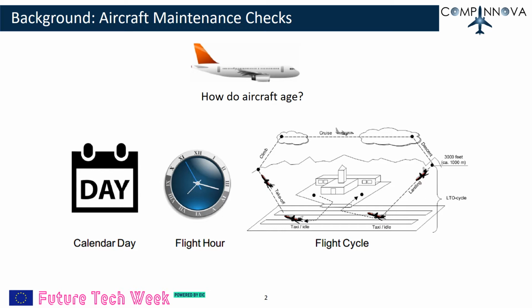The background is in the framework of aircraft maintenance checks, how long they last and how often they are carried out. This is strongly affected by the way that aircraft are aging. Aircraft, in fact, do not age just like humans with calendar days, but they also age by flight hours, how long the aircraft has flown, and also by flight cycles. Flight cycles are measured in terms of takeoff and landings that an aircraft has carried out.